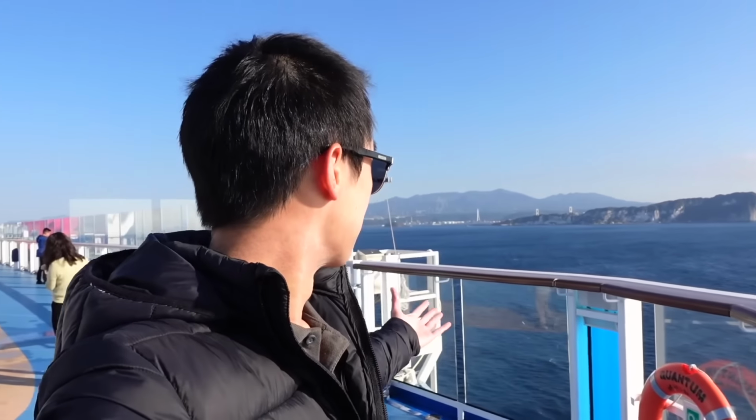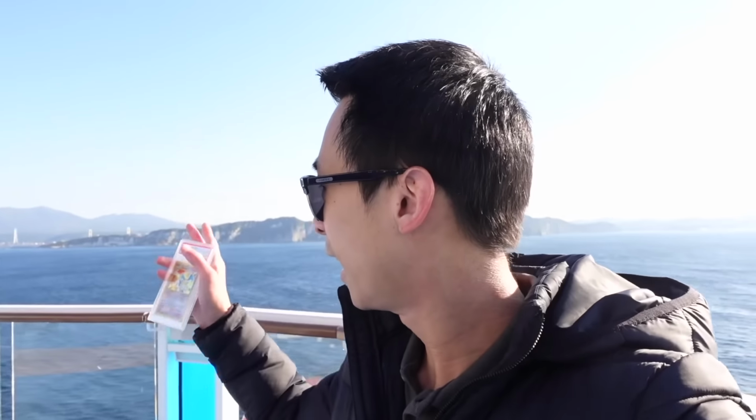You can see here, we're on the open deck right now. People have come up, it's 7 o'clock in the morning. The sun is shining. Everyone is excited to finally arrive in the land of the rising sun. Life is good, and it's not even that cold. I mean, it's cold enough for me to wear my coat at this moment, but in the afternoon it's going to be very, very nice. And here is Japan, somewhere that I finally get to check off my list.